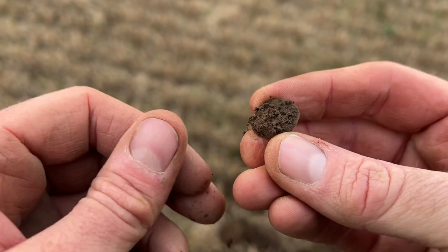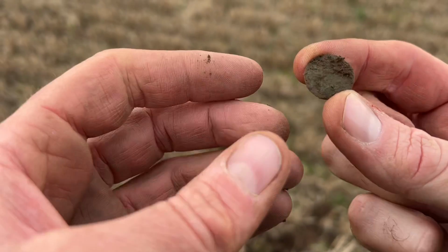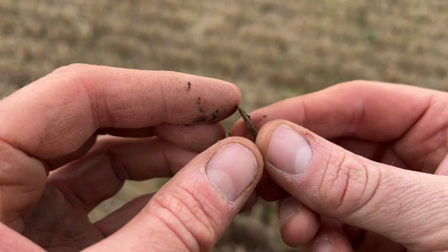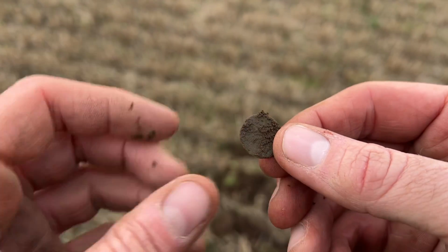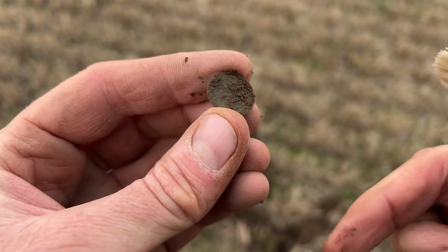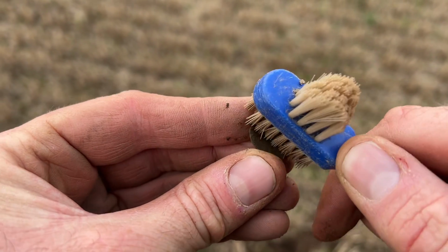Come off. It's not wanting to come off. Oh, it's off. I think it's a copper. Look, I think it's a turner. I think it's a 2 pence. So we've got another hammered coin potentially. Let's give it a wee gentle rub.